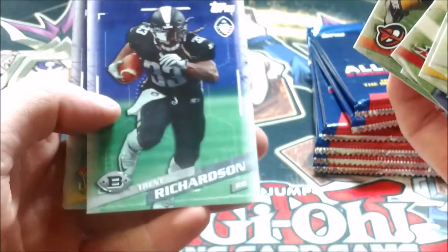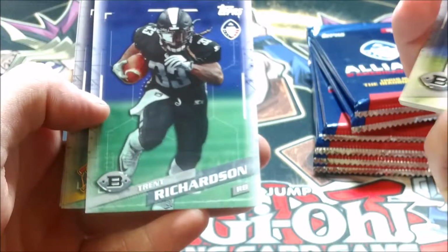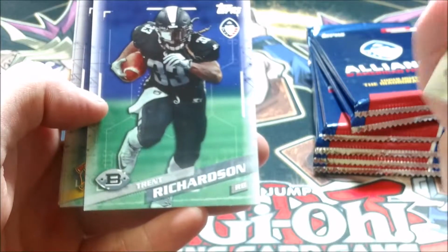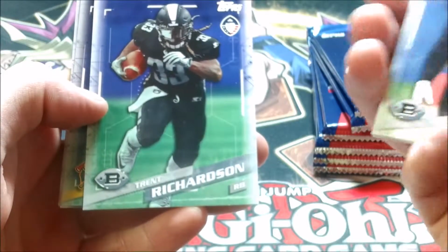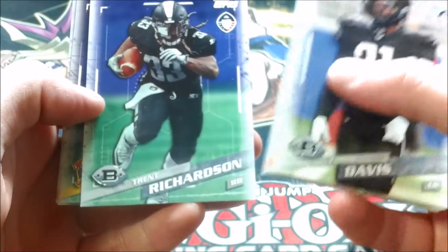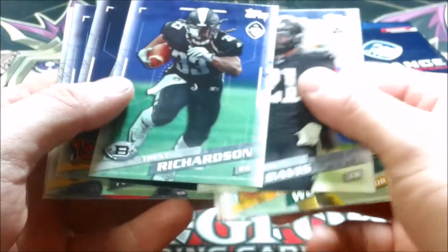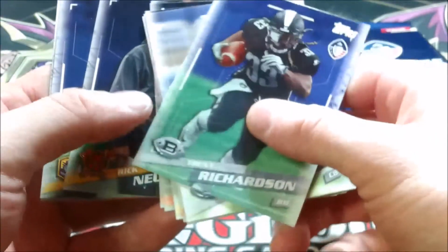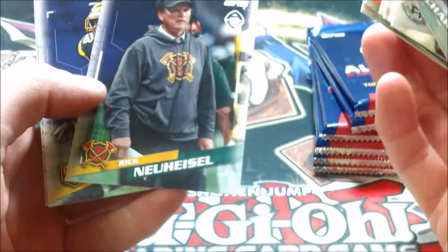Trent Richardson, probably the biggest name in the AAF, other than Johnny Manziel, who is not going to be in these packs because he joined the AAF after these cards were printed. But yeah, Trent Richardson did well at getting rushing touchdowns for the Birmingham Iron in the AAF, but his rushing stats, other than touchdowns, are pretty poor.